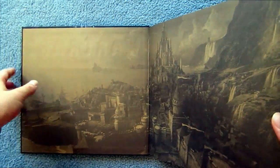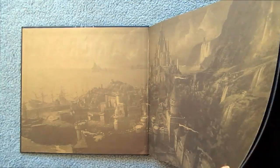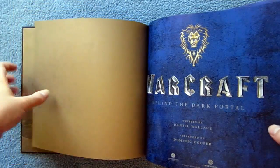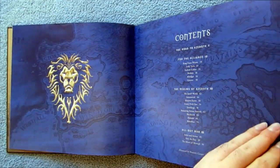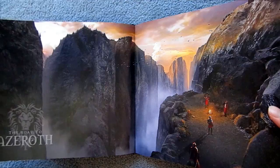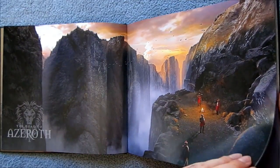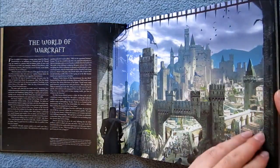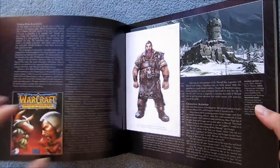Now, like most non-Chinese people, I wasn't particularly impressed with the Warcraft movie. However, I think there's no denying that visually it was a pretty spectacular movie, and thankfully that is a tradition that this book really lives up to. Visually, this book is just so stunning, and there are also only two or three of these interactive elements.